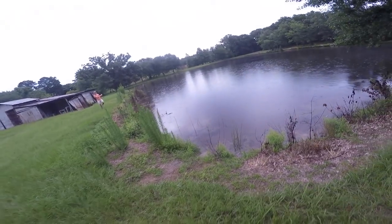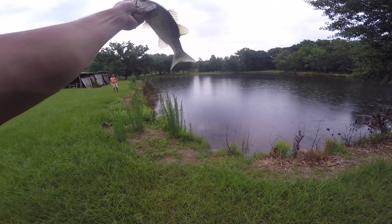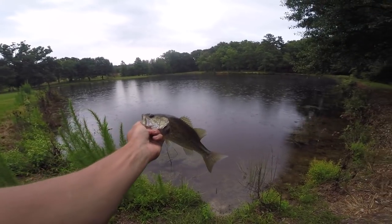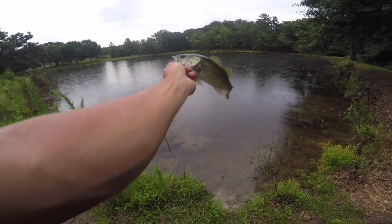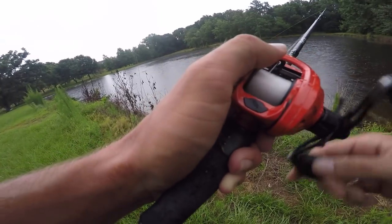Yes. Dude, come on now. You gotta give me that one right there. Freaking giant. I ain't gonna lie, that was a pretty entertaining catch right there. It took me three times, four times, matter of fact, but I got to swing him up on the bank. He wanted that swim bait. That challenge is completed, but we're still gonna continue to catch some.